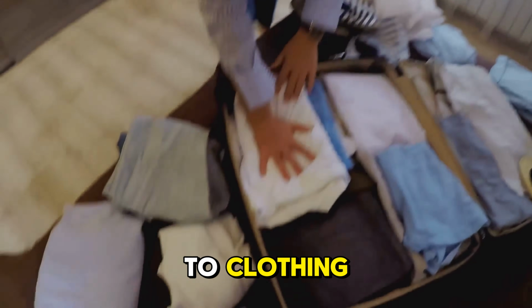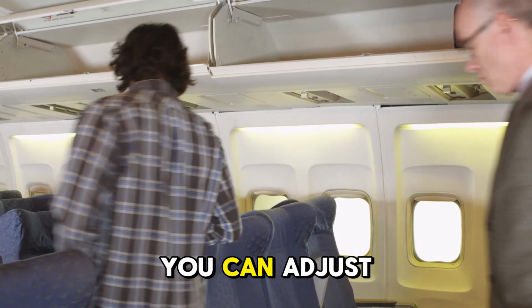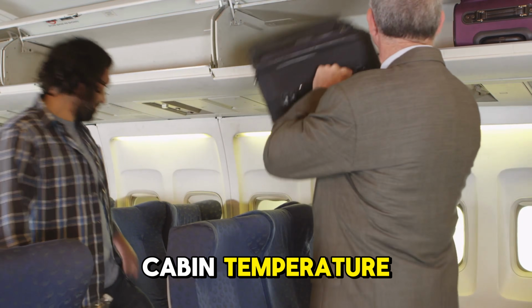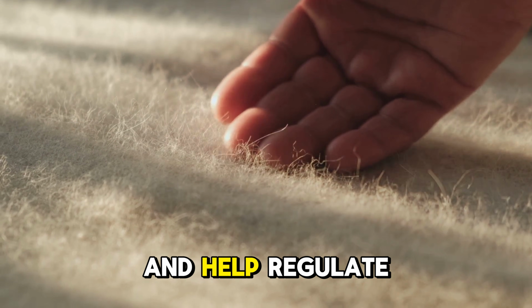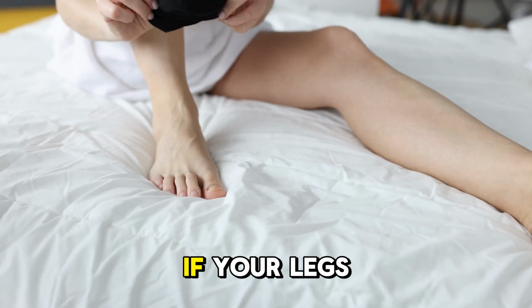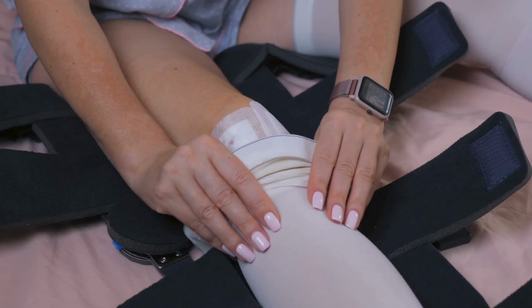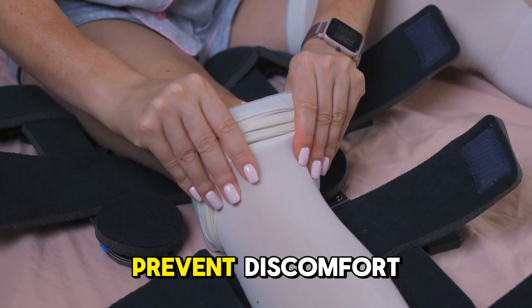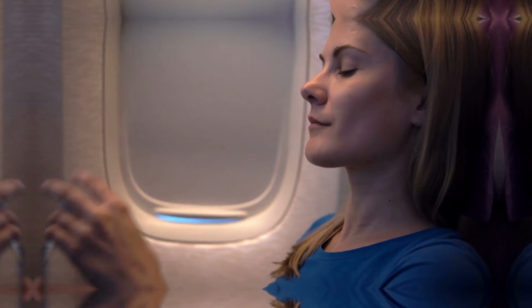When it comes to clothing, comfort is key. Wear loose-fitting, breathable layers that you can adjust depending on the cabin temperature. Materials like merino wool are perfect because they're breathable and help regulate body temperature. If your legs tend to swell during long flights, consider wearing compression socks. They improve circulation and can help prevent discomfort or even more serious issues like deep vein thrombosis.